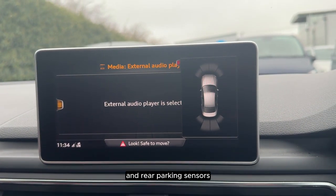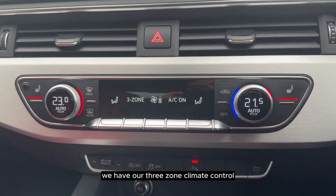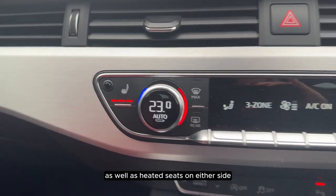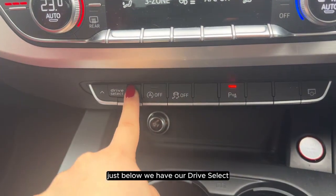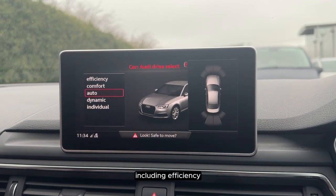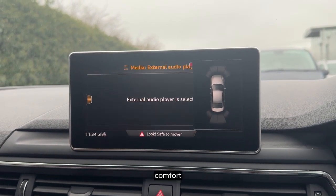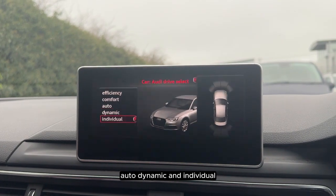If we put the vehicle into reverse, we can see that it comes with front and rear parking sensors. Just below the screen we have our 3-zone climate control, as well as heated seats on either side. Just below we have our drive select, which gives us the option to choose between 5 different driving modes, including efficiency, comfort, auto, dynamic and individual.